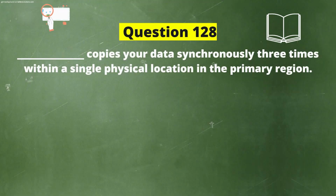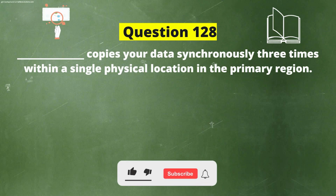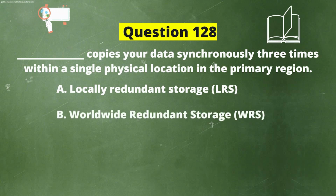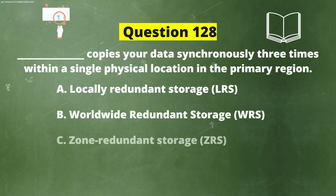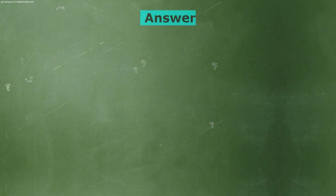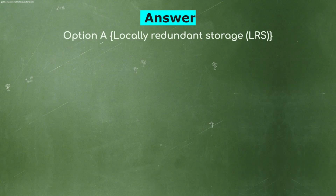Next question. Dash copies your data synchronously 3 times within a single physical location in the primary region. Option A. Locally redundant storage. Option B. Worldwide redundant storage. Option C. Zone redundant storage. Option D. Geo-zone redundant storage. And the correct answer is option A. Locally redundant storage, LRS.